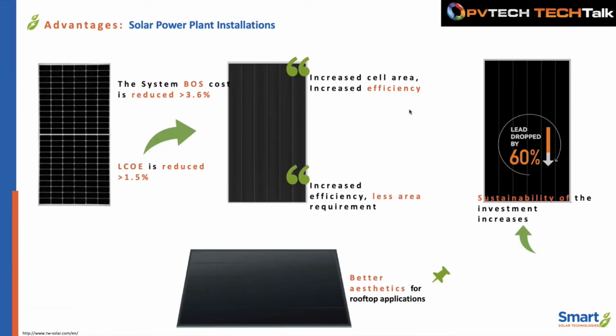There are different calculations, as you saw before in the first presentation. Also, we think that levelized cost of electricity is reduced by more than 1.5%, and the balance of the system cost is reduced by more than 3.6%. So we increase the efficiency, we have better aesthetics. In a big EPC, maybe nobody cares about the aesthetics, but especially decreasing the lead here. Also, I believe that it will be a cost-effective production for modules.